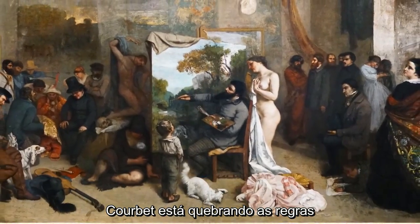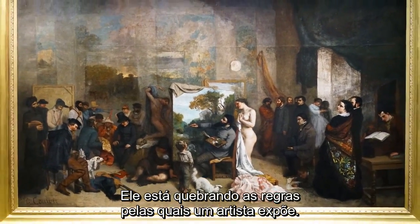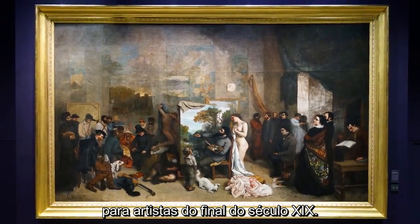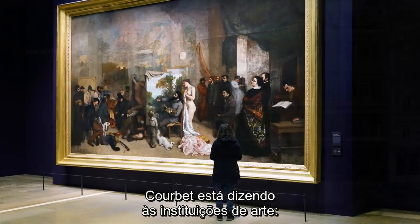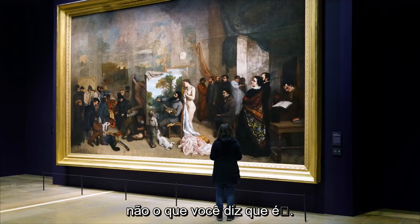Courbet is breaking the rules of 19th century painting. He's breaking the rules by which an artist exhibited, and in this way is creating very important precedents for later 19th century artists. For example, the Impressionists, who will create their own exhibition in opposition to the Salon. Courbet is saying to the art establishment, painting is what I say it is, not what you say it is.